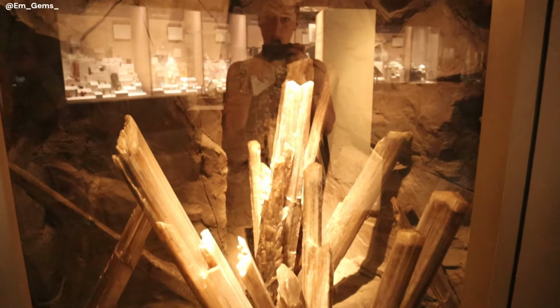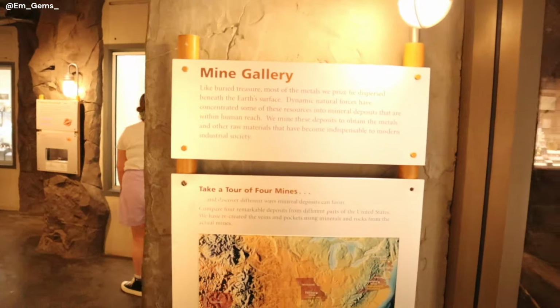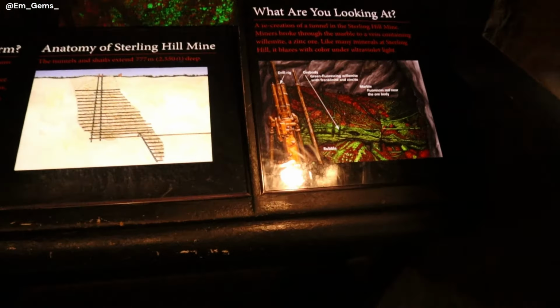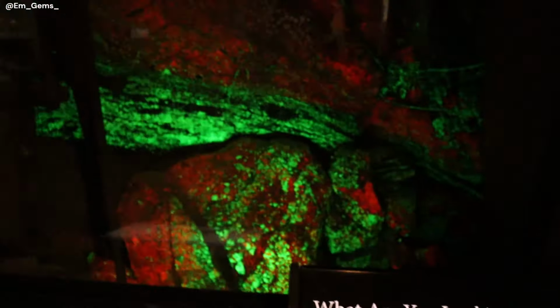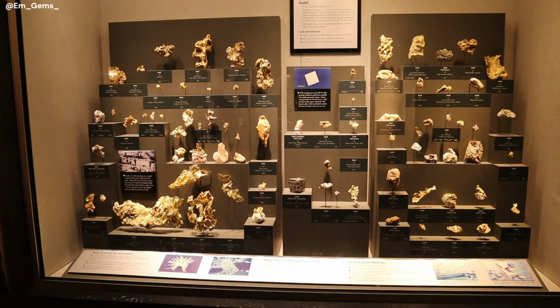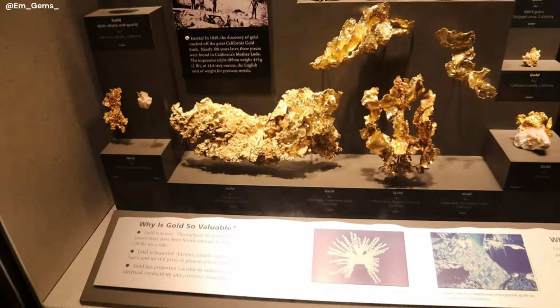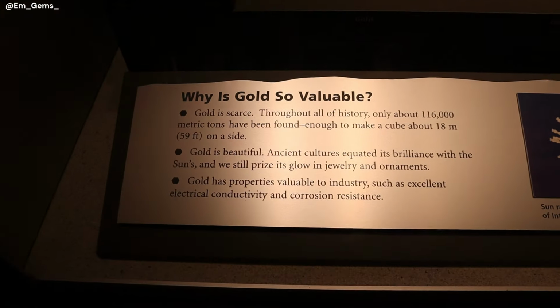So your peace and quiet is coming to an end now as we are about to head into the Mine Gallery. Now, this was such a cool aspect of this exhibition and so interesting as well. It actually showed people how mining works and why it's so important to our day-to-day life. So they showed some amazing samples and specimens of gold and silver and copper, and they were in their natural form as well, which was very interesting and just beautiful to see.